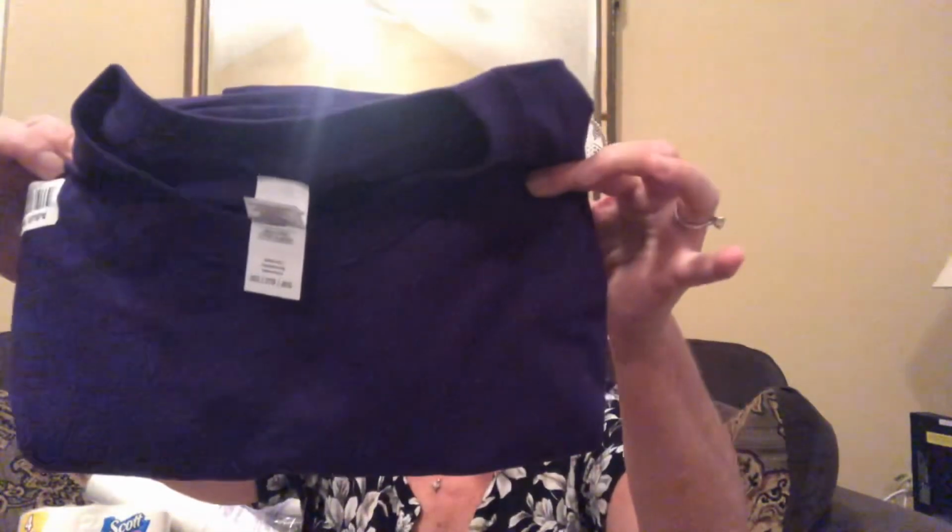A couple of the t-shirts. This is a 2XL and it is purple. And this one is white and it is an extra large. You have to be careful with these though, make sure they don't have any holes or tears in them because I have run across some that have.